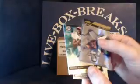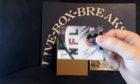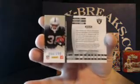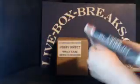Steven Jackson, Hakeem Nicks, Reggie Bush, and a rookie on-card auto triple patch for the Raiders, Tywan Jones, 94 out of 299. Raiders going to Tad. Up next, the 2013 Platinum.